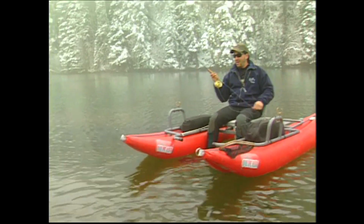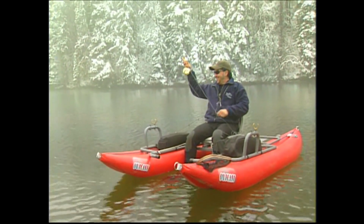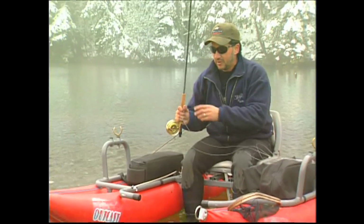Oh, wow. Boy, we're getting all sorts of, whoa! Good action, good airtime. I guess this would be considered one of the little guys in here. I mean, this is a pound-and-a-half fish or so. Real nice fish, great scrappy fighting fish.